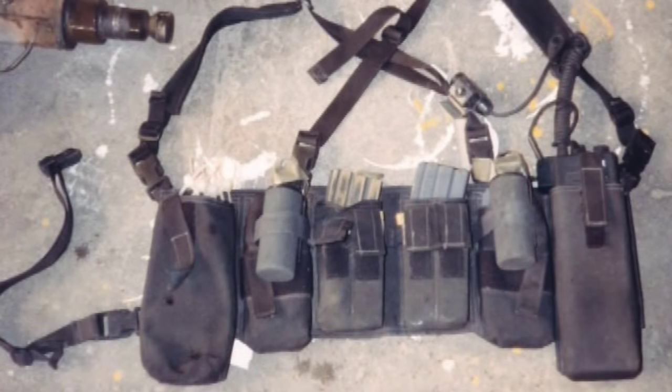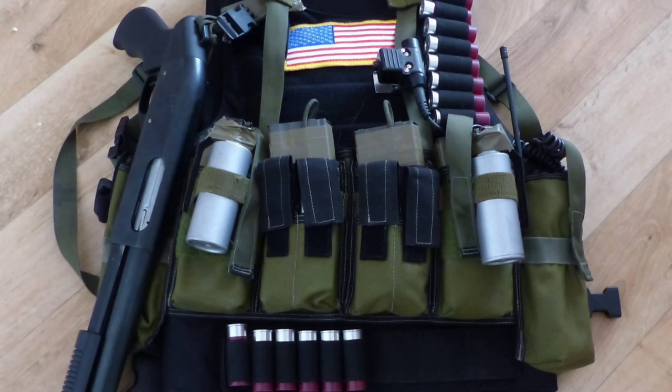One thing I don't have that the Delta guys really, really loved was their flashbangs and their smokes. Those things were everywhere. They would loop them on the vest, they would loop them on the mags. Always got to have your flashbangs if you're clearing rooms and stuff like that.